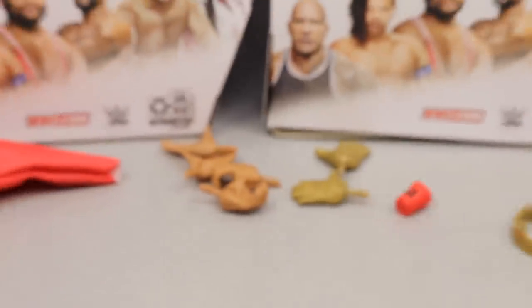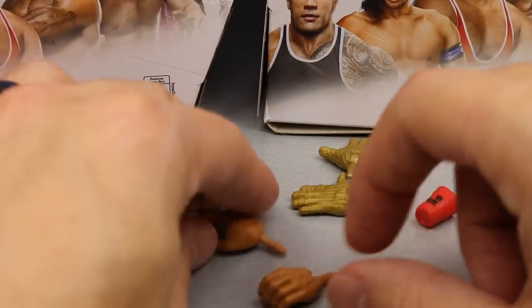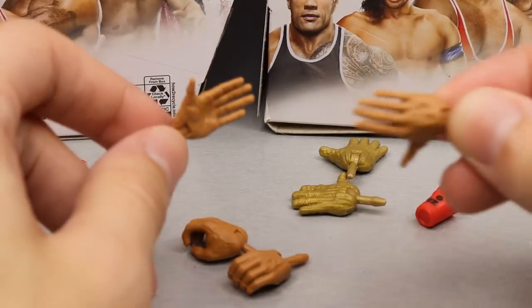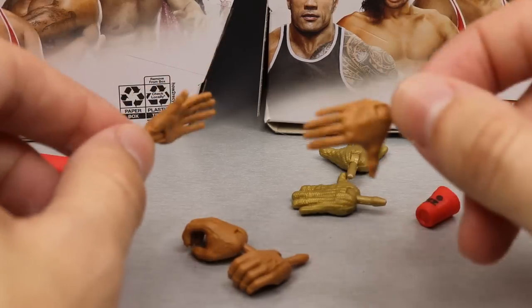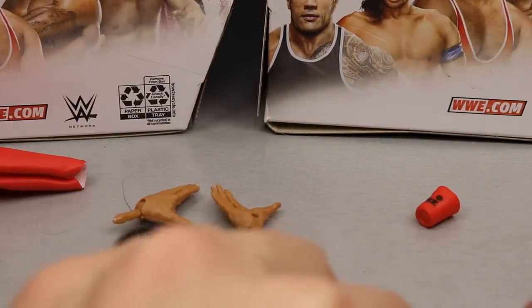And then the last accessories that we have for both guys are their interchangeable hands. On Angelo Dawkins, he does come with fists, and then he also comes with mic-holding hands, which you love to see, and he also comes with ricochet hands. So he comes with the massive ricochet hands, which I do like to see with Angelo Dawkins. Angelo Dawkins is a really big dude, so seeing these come with him doesn't really bother me. The mic-holding hands are always nice, and then you have the solid gold gloved hands.